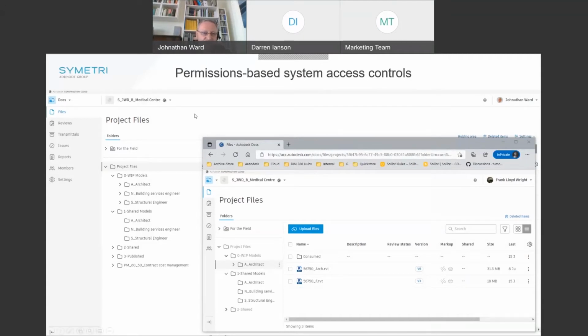Now I've got a couple of screens overlaid here. So this back screen here, I'm logged in as an administrator, so I see all of the structure within this project that's been set up. You'll see some key areas of work in progress and the shared models. So the idea behind this is that all of the design teams work live in their models in this work in progress area.